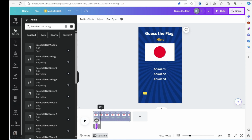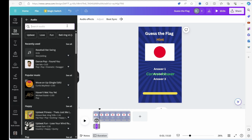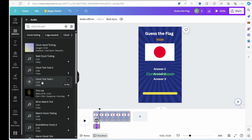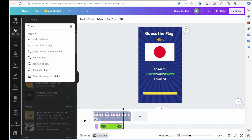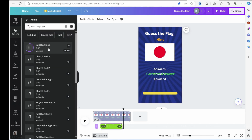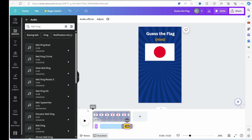I'll move the playhead to where the timer starts and go to Audio and search for Clock Tick-Tock. Drag and drop it, and it should stop where the timer disappears. For the answer, I search for Bell Ring Idea. Drag and drop it where the answer appears. Alright, let's see how it looks so far.